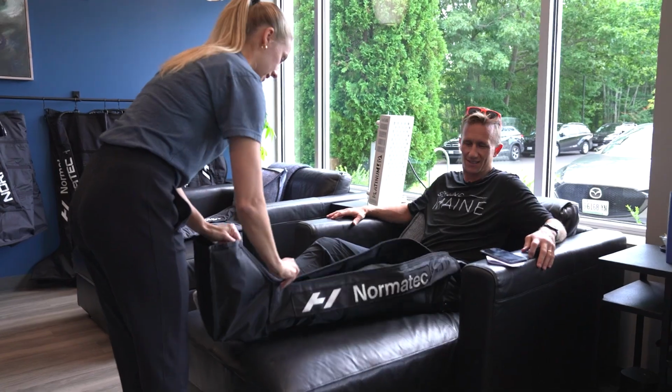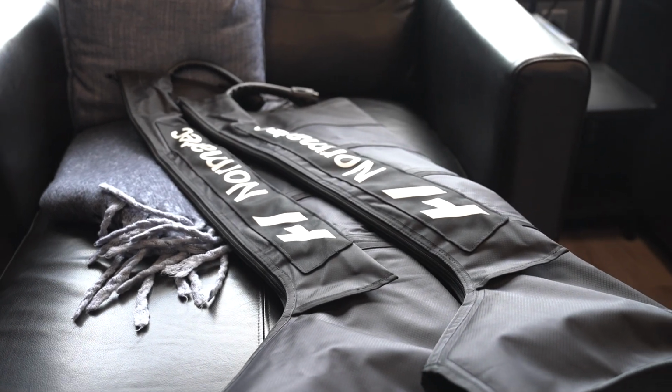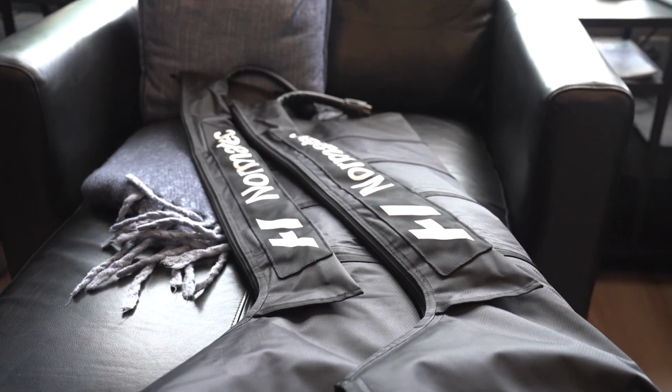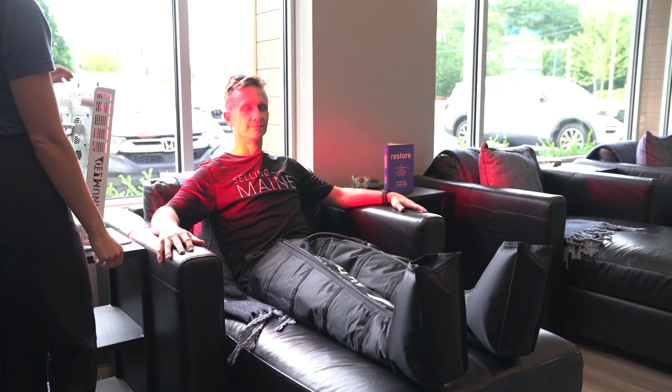Well, my legs are already starting to feel so much better, so this compression is amazing. But I see a ton of other stuff going on. So what else does ReStore have to offer? All right, we have a lot to offer. So we've got compression, we have the infrared sauna, we have red light therapy, also photobiomodulation, is what some people refer to it as. We have cryotherapy. That's kind of our Mac Daddy.